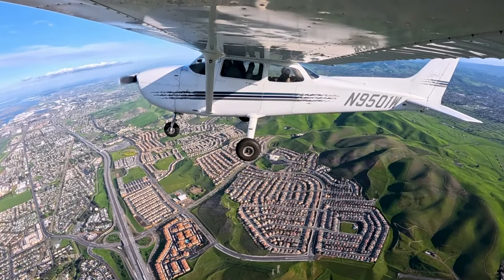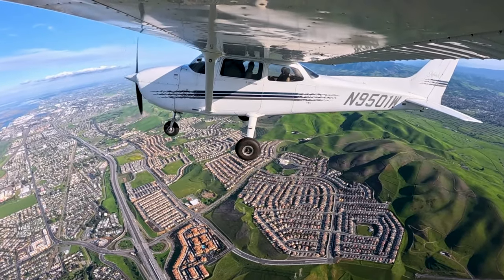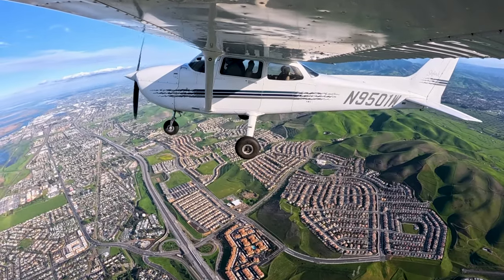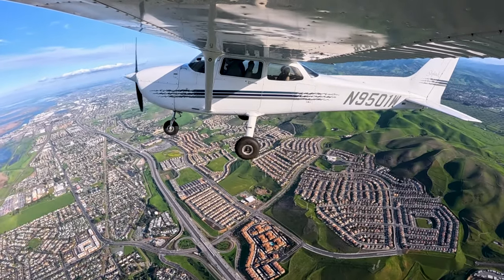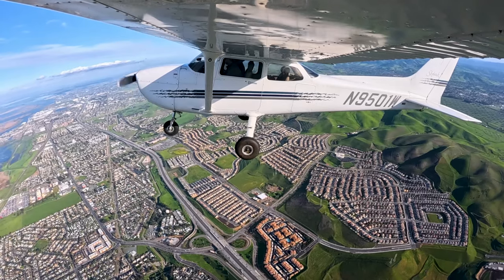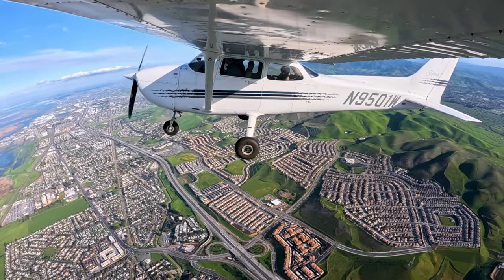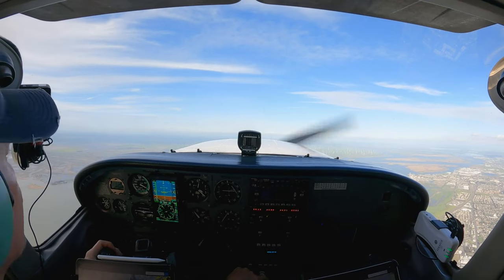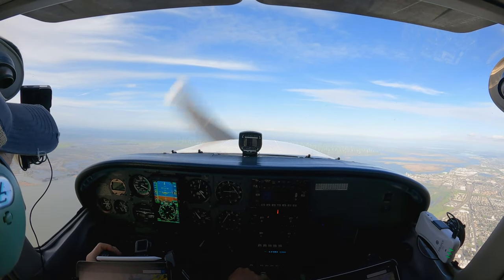Charles Burr, Skyhawk, 950 Whiskey, 3200 over the shoreline, just a part of Concord, VFR request. Number 9501 Whiskey, traffic for Charles Hill, 3005, say request. 3005, would like a box pattern in the practice area.